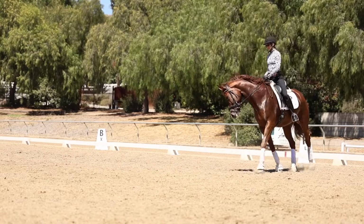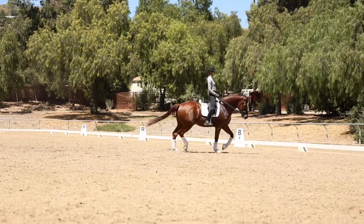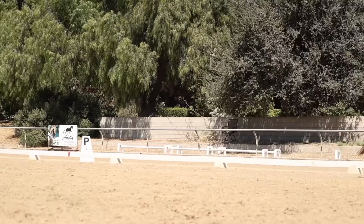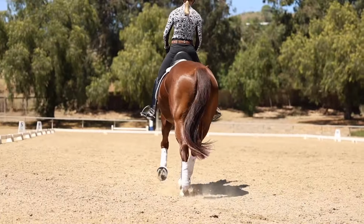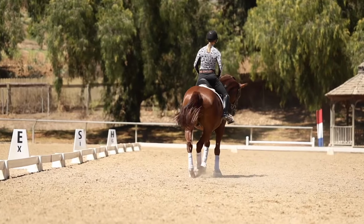So I'm going to start by just doing a leg yield into a 10-meter circle as an exercise for lateral suppleness. I'm going to turn a little early so I don't go too close to the camera. So just up the quarter line, straight, right leg, left rein, leg yield, right leg, left rein, forward, over, forward.